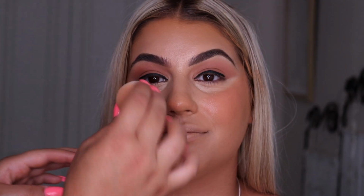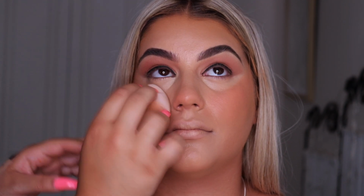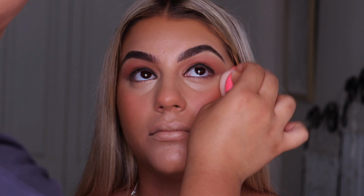Cream products are really good, everything will blend really nicely together, and it does give a really, really beautiful finish to the face. And I will be setting a lot of this cream stuff with a few powders just so it will last a little bit longer. And then here I'm just going over with a beauty blender to make sure everything is really seamless and blended all together.